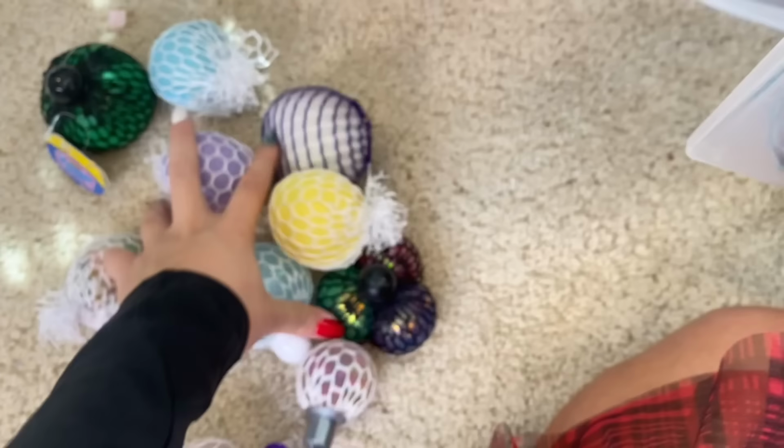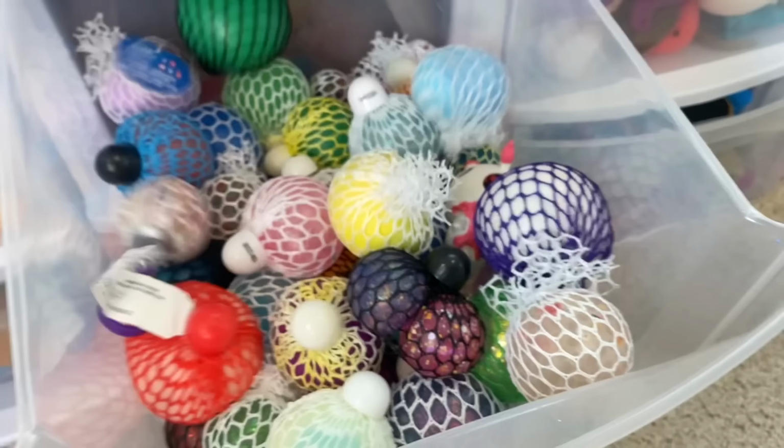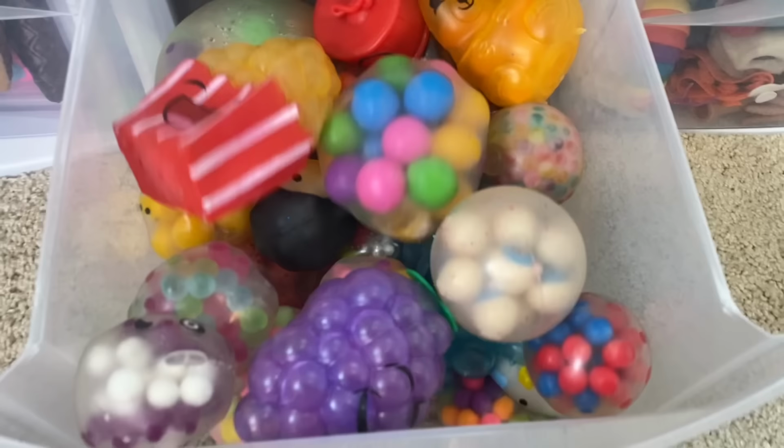I'm going to put these back now. I love these so much. I literally might order myself more just because there's still so much room in there. So now onto drawer number 6, we have my DNA ball type fidget toys.